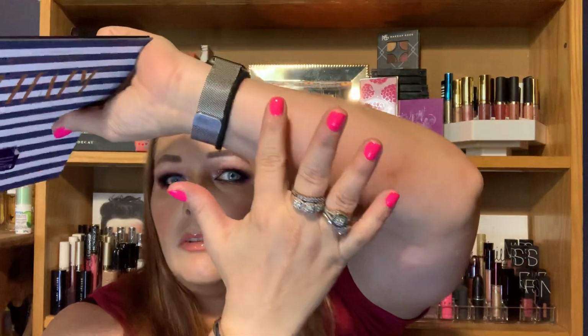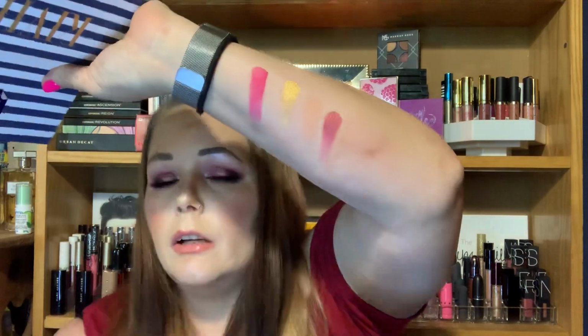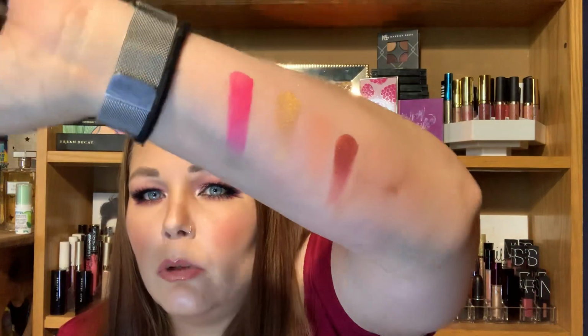The shimmers are amazing, the mattes are amazing. There's so many different looks that you can create with this palette. There's not enough to say about it. Yes, it's pricey. Yes, it's Anastasia. But look at that. It's gorgeous. And it's something you can use as a going out and about palette, an everyday palette. And if you love Anastasia's formula, I would suggest 100% that you go get this palette.